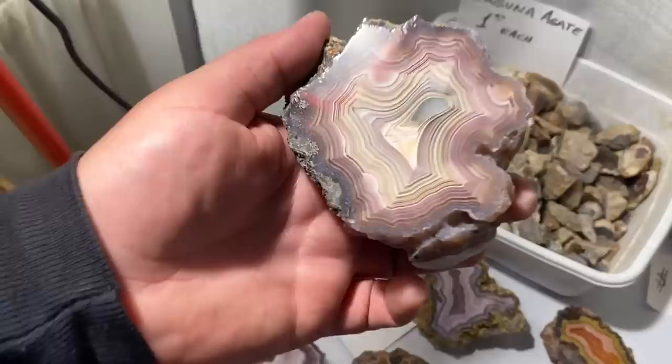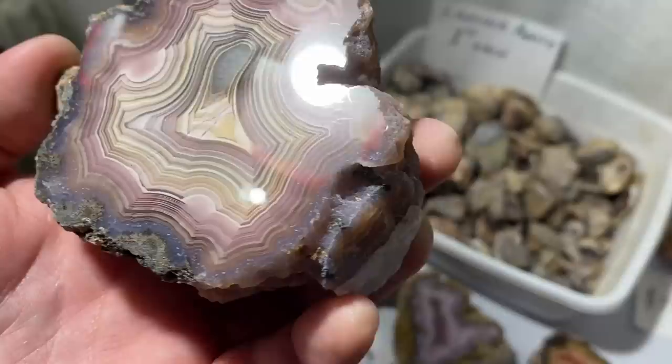Yeah, those are Arcoiris. It's like yellow, orange, honey-colored. Mm. Yeah, really. Amazing.